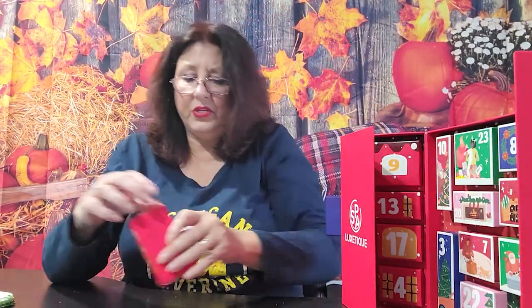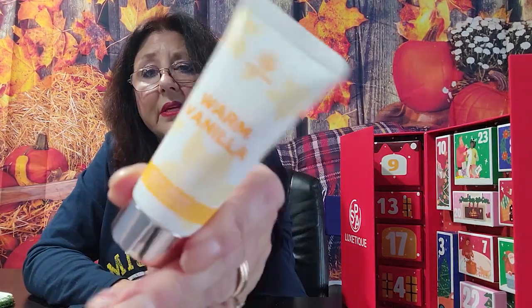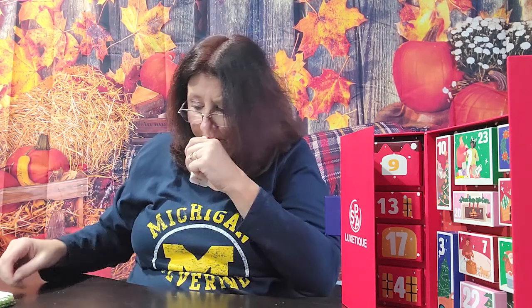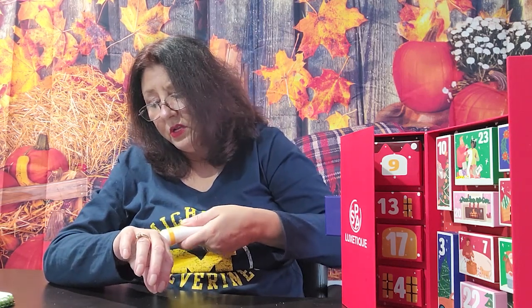Okay, 11's over here. Just a window with some snow on it. Oops. I ripped the box. Another hand cream. Warm vanilla body cream. Looks like that. Oh, they got these so you can't. There we go. Oh, that smells good. I like it.